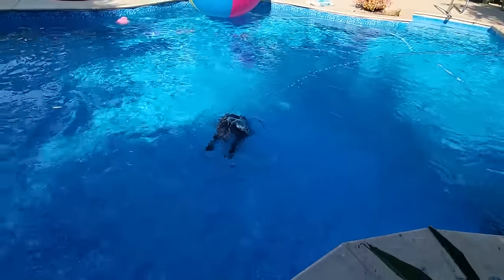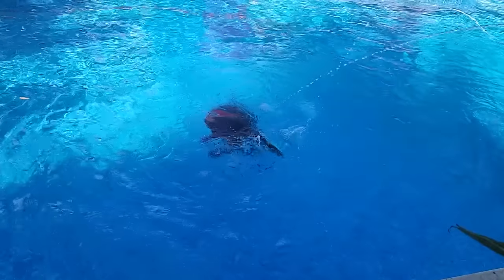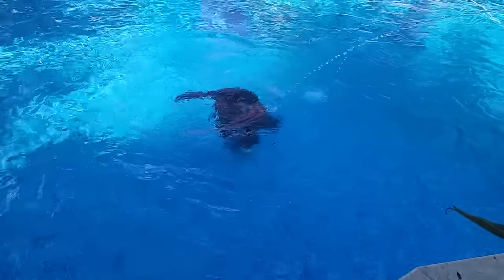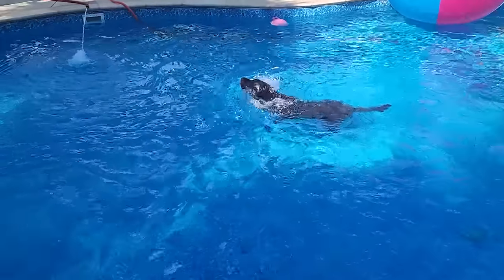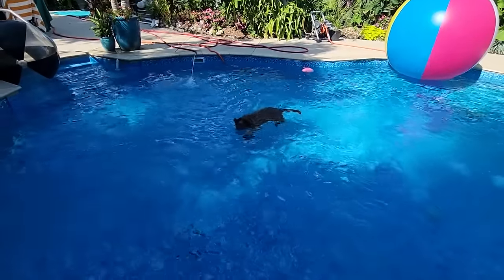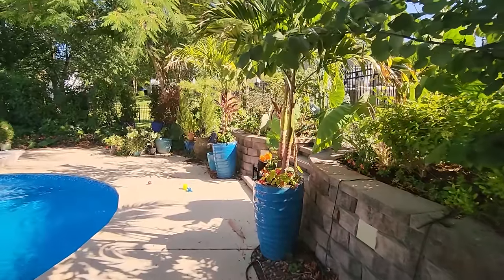Oh, there he goes. There he goes. You gonna get it? That's a big shell. It's probably kind of tricky to get his mouth around it. Can you do it? Almost. That's okay. Good boy, Turbo. That was a nice effort. It was a good job. Good boy, Turbo.